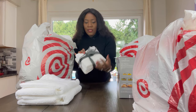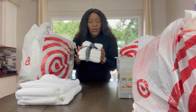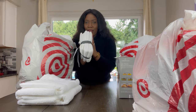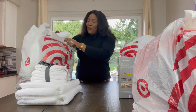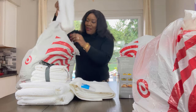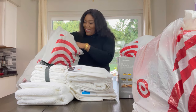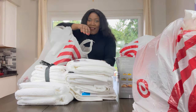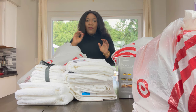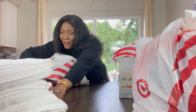So these towels, as you can see, they are the brand Threshold. These are four towels and they feel amazing. They do feel amazing. So prepare, I do have more white towels. More white towels. So, okay, I believe that is it for white towels. And I will put them here out of the frame.